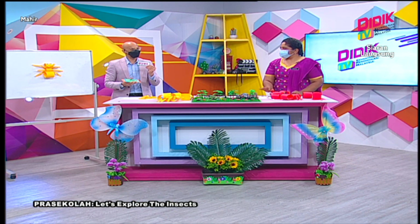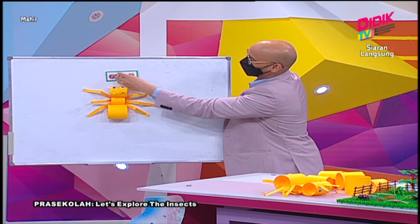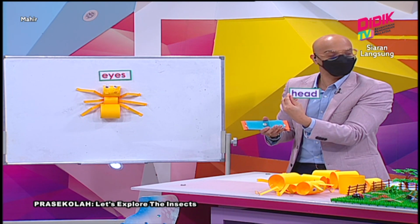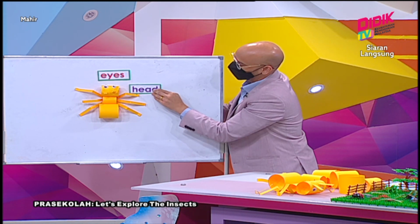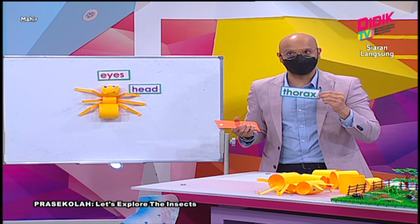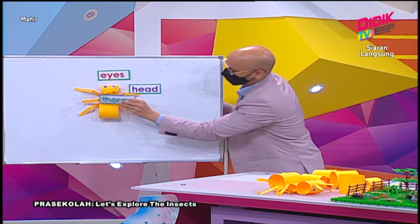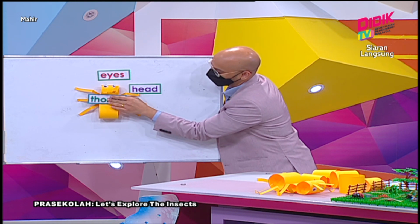So I have the eyes. Where are the eyes? Of course, here on top. Everyone knows what the eyes are. Here we have the head. Where is the head? Here. And next we have the thorax. I think the thorax is the middle part, just after the head. Yes, very good. Let me just stick it here. So everyone knows it's the middle.